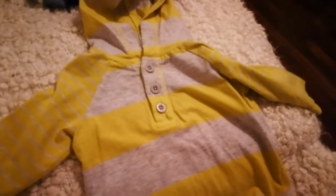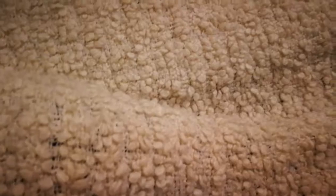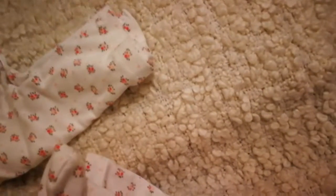It's 3 to 6 months, so it might be a teensy bit big on Phoenix. So he could wear it, but it might be a little long on him. But it should fit Mr. Man perfect.